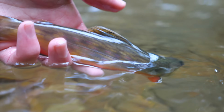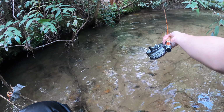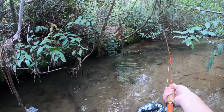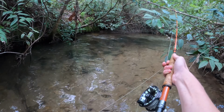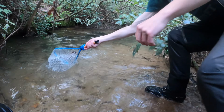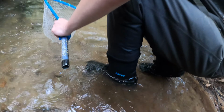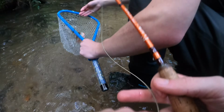That's so cool. Right there? I'm just gonna let it drift in. Good one. Got him. It's a big one, dude. It's a really big one. Let's go! Oh, that's a big one, dude. Look how fat he is. Oh, look at the colors on him, dude.